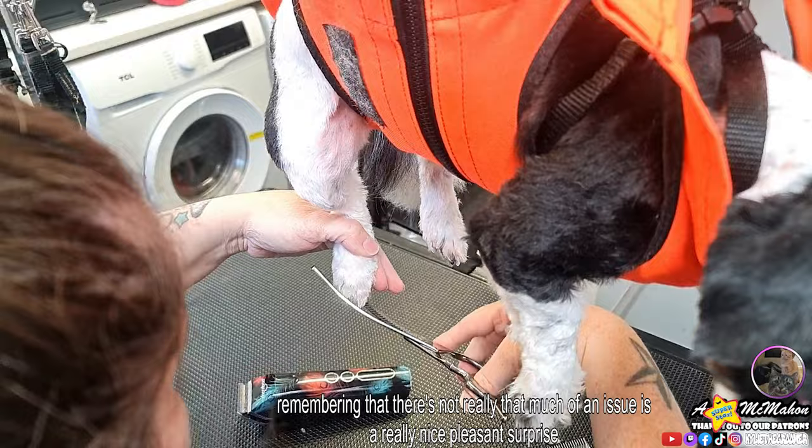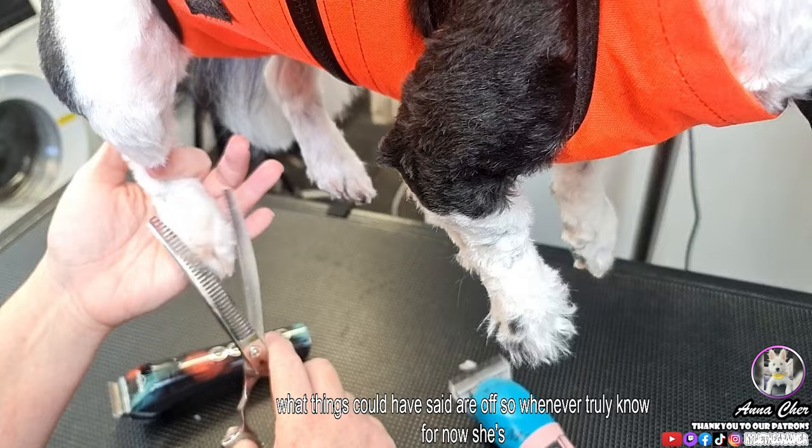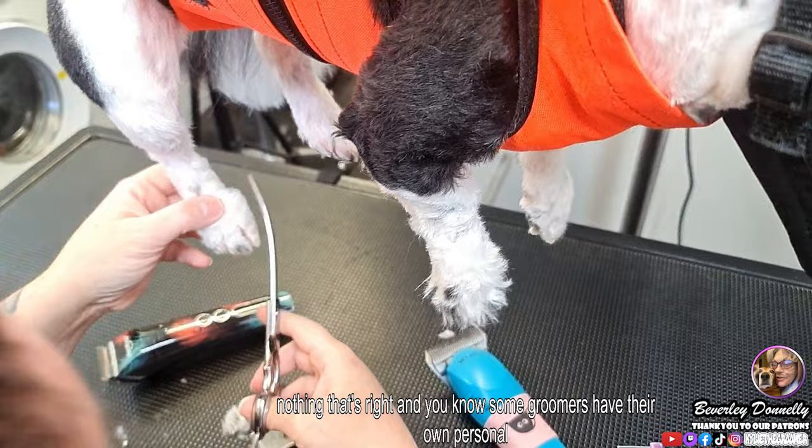Unfortunately, I don't know how severe her behaviour was for the previous groom or what condition she was in or what things could have set her off. So we'll never truly know, but for now, she's done a fantastic job. It could have been something as simple as there was already another dog in the salon. Yeah, absolutely. Because here there's nothing. That's right. And some groomers have their own personal pets in their salons all the time.